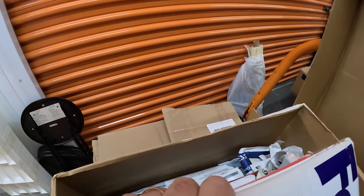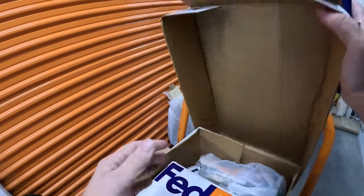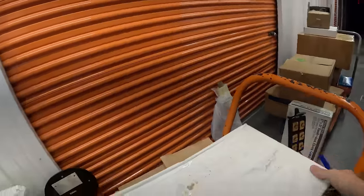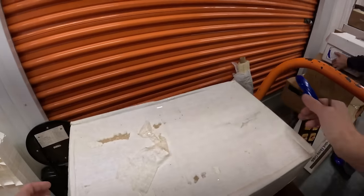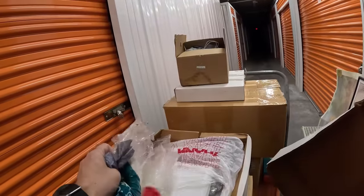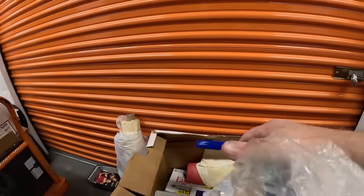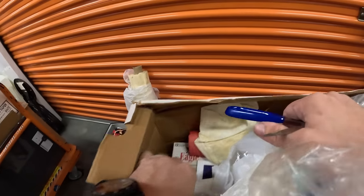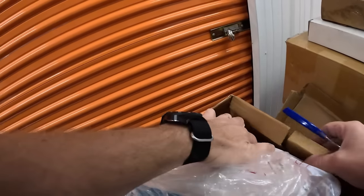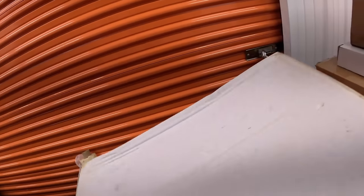And what do we have here? Looks like this is all paperwork. Yeah, FedEx. Paperwork box. Looks like it says J resumes right there. So we're finding stuff like paperwork, but then we've got other ones that have brand new merchandise, brand new old merchandise. So I don't know what's in here. Looks like a lot of bags. I think it is paper down there, but we got pens and stuff down in the bottom. Yeah, paperwork down in there underneath the bags.